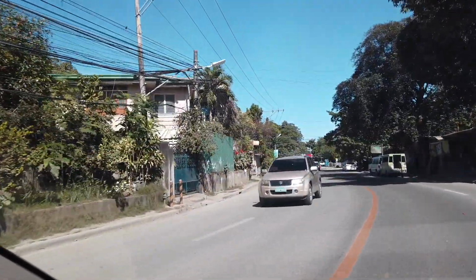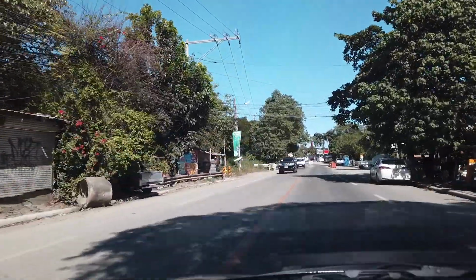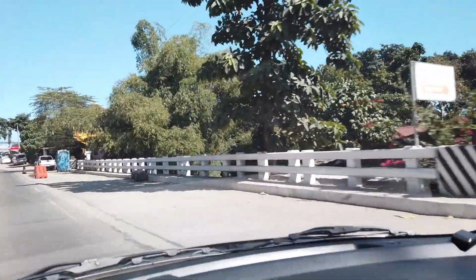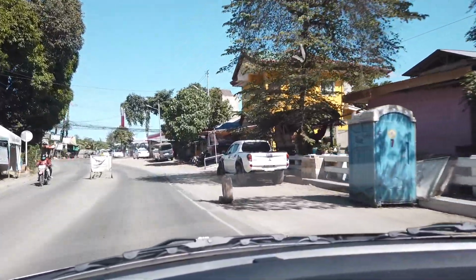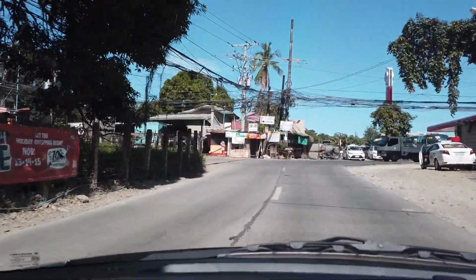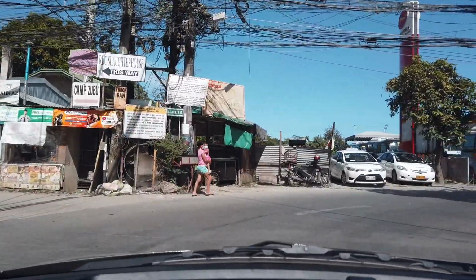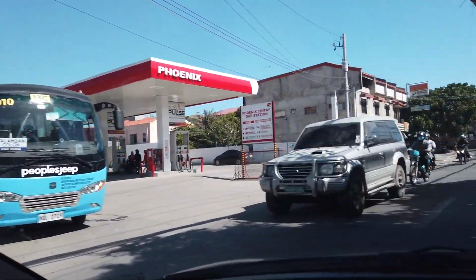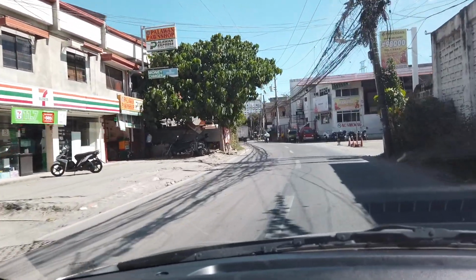And over here, this is now the end of Talamban, the Talamban Tintay Market. This is the Tintay area of Talamban. You see the Laysonville subdivision on the right, and then on the other side, on the left side, that will be another area of Talamban. But I'm just going to be showing you all the main roads. So over here, there is already a Phoenix Tintay gas station. So I will just turn here and go back to my route.